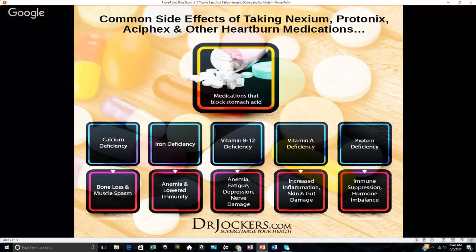One of the worst things, again, is these proton pump inhibitors. You know, they definitely work. Like if somebody has acid reflux, taking these medications will definitely relieve the symptoms. They won't notice those symptoms. But the problem, again, is not that we have too much acid. It's actually that we have too little acid. We need more acid to close that esophageal sphincter and to digest our food effectively.